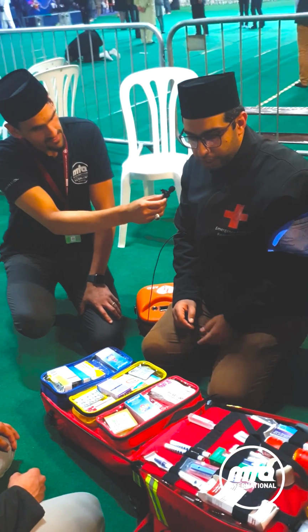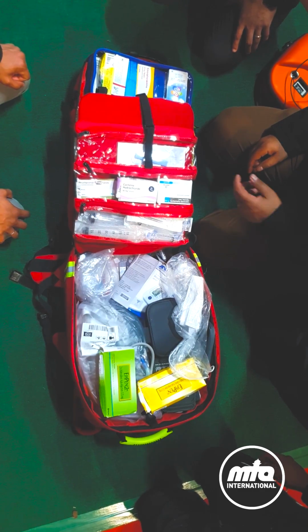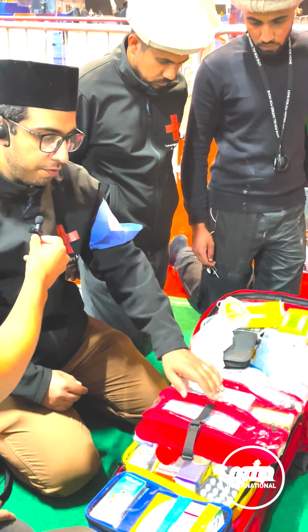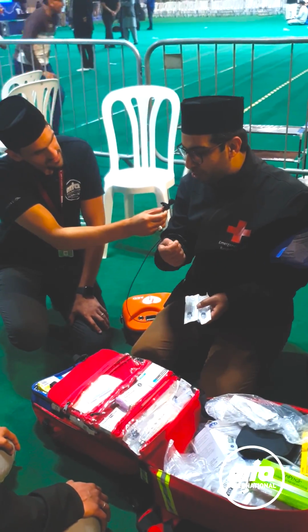Glucose boost, so people who are suffering from hypoglycemia or low blood sugar, people who are diabetic or have taken too much insulin. Got some EpiPens for anaphylaxis, which is a life-threatening allergic reaction. We've got these things that go into your nose to stop a nosebleed. These syringes are to measure the syrups we give to children.